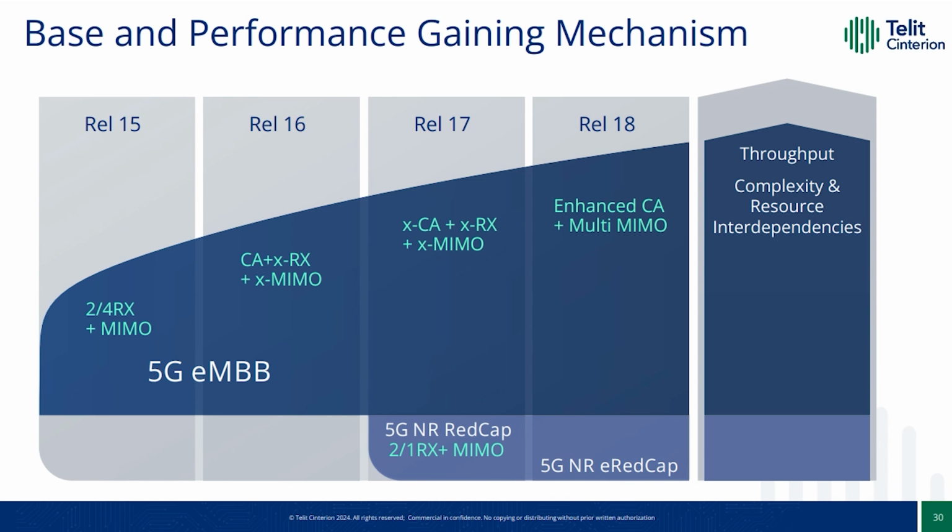So looking now a little bit closer into the technology. 5G was release 15, as it has been launched already, offered quite some throughput and quite some advanced mechanisms to leverage the spectrum. So we have MIMO antenna systems. Then we have carrier aggregation, for example, being introduced, multi-carrier. So basically, the way to gain throughput is to capture more spectrum, being able to address more spectrum. And what this means is higher throughput, but also the complexity and resource interdependencies are increasing.